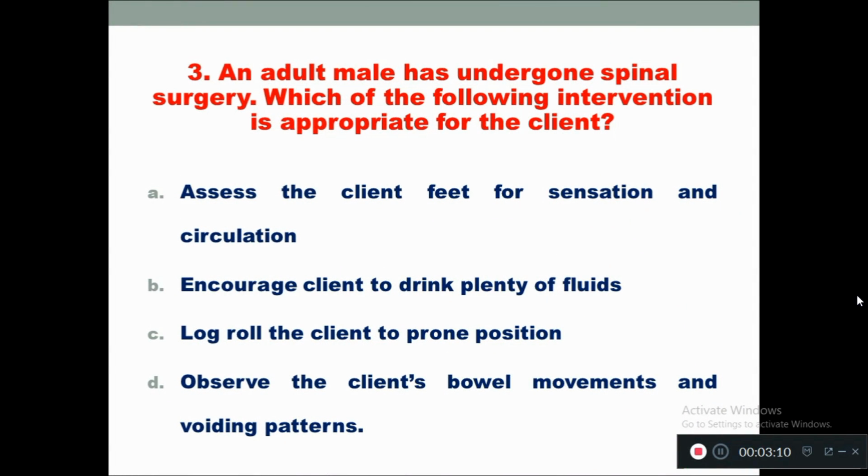Question 3. An adult male has undergone spinal surgery. Which of the following interventions is appropriate for the client? Option A. Assess the client's feet for sensation and circulation. Option B. Encourage client to drink plenty of fluids. Option C. Log roll the client to prone position. And option D. Observe the client's bowel movements and voiding patterns. Please read the question carefully and identify the right answer among these.